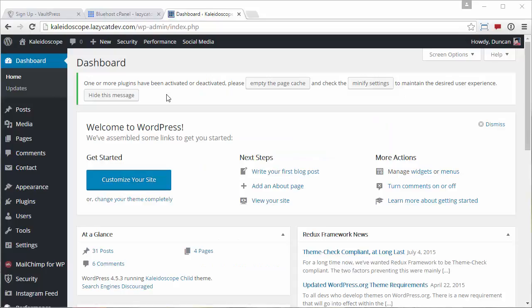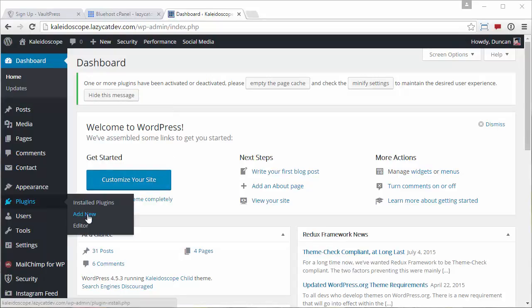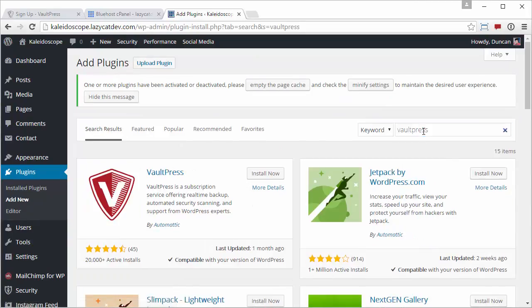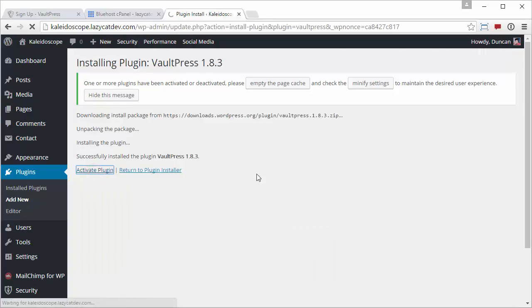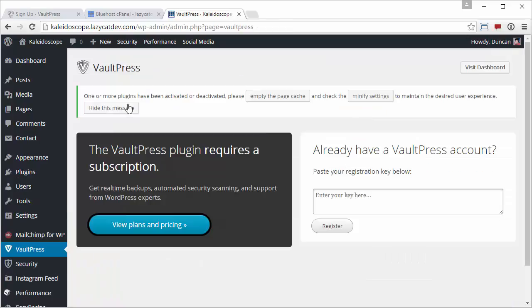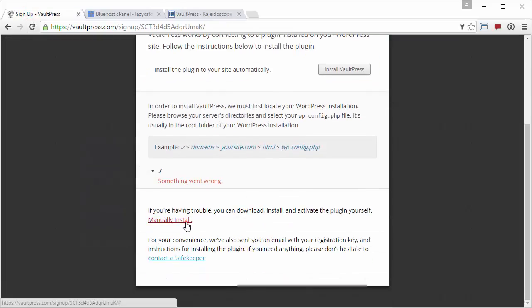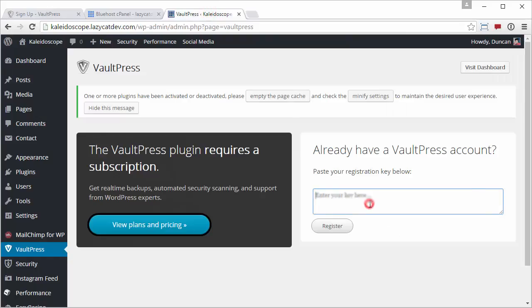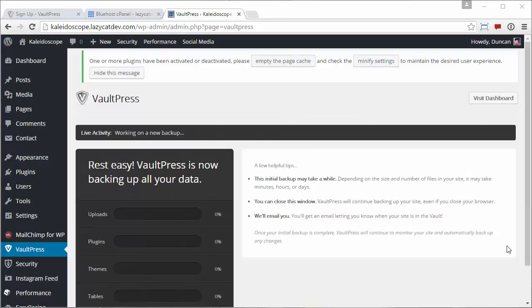Once I'm in the blog admin, I click Plugins, Add New, type in VaultPress, one word, and press Enter. Click on Install Now, click on Activate Plugin, click on Register VaultPress. Then I go back to the VaultPress sign up and click Manually Install. Then I copy the key under Register, paste into the registration box, and click Register. And now VaultPress will create an initial backup. A backup will subsequently be created every day at about 3 AM and a 30-day history is kept.